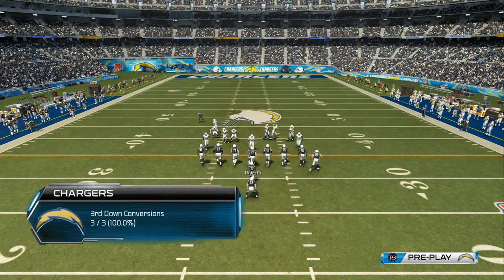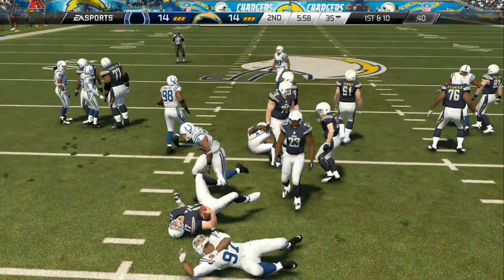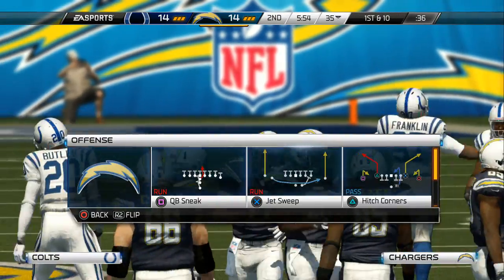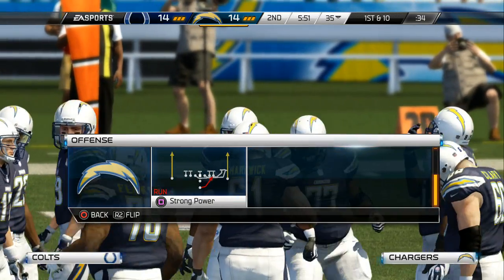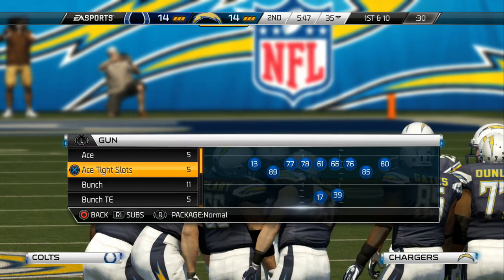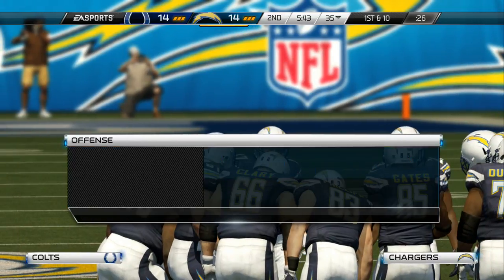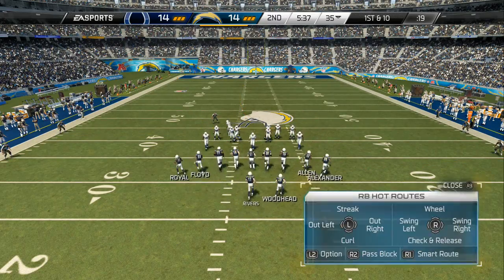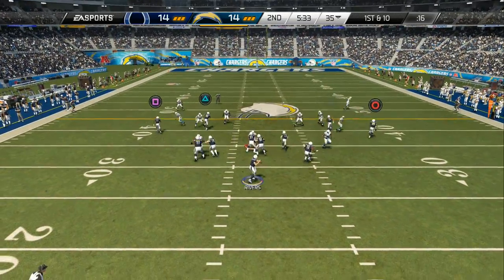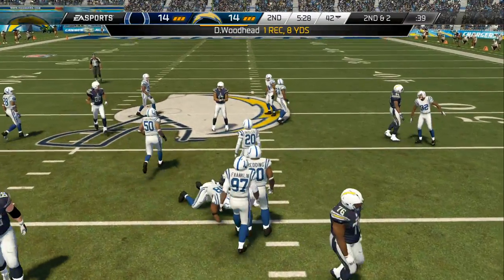Third down. And the second quarter is underway. Knew it was probably going to be a run, still able to get in there and barely get that first down. Set, get up. Now, after picking up the first on the ground. And that's a big time tackle.